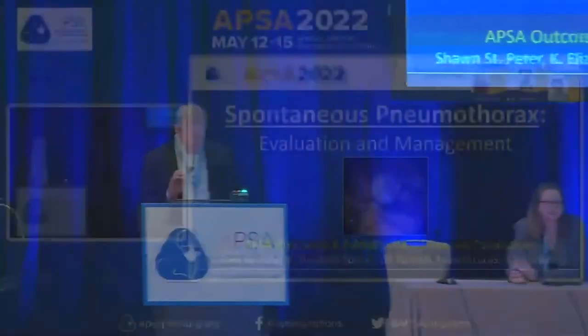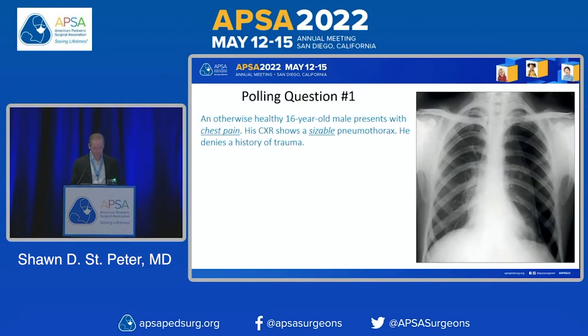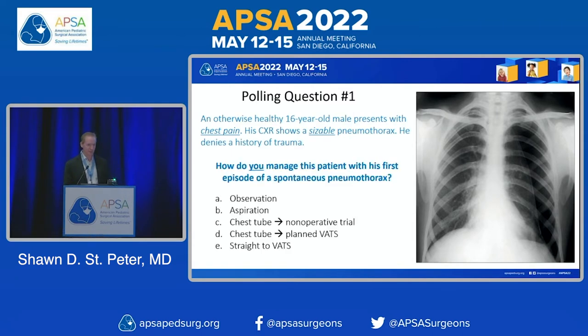All right, good morning, and congratulations to everybody who made it to the very last session. So we're starting with a patient, a healthy 16-year-old, who has a sizable pneumothorax, no history of trauma. So how do you want to manage this initially? Observation, aspiration, chest tube, with the intention of treating with the chest tube to VATS, straight to VATS.